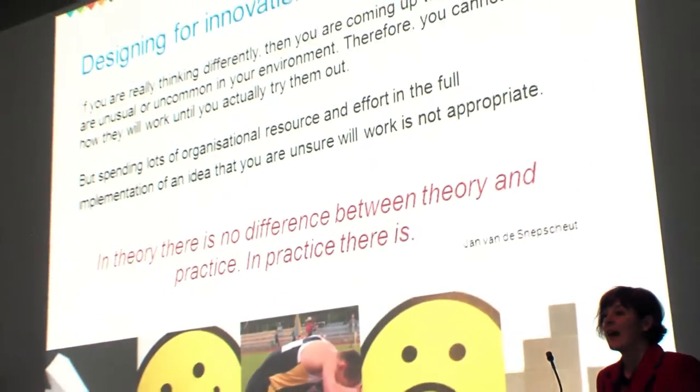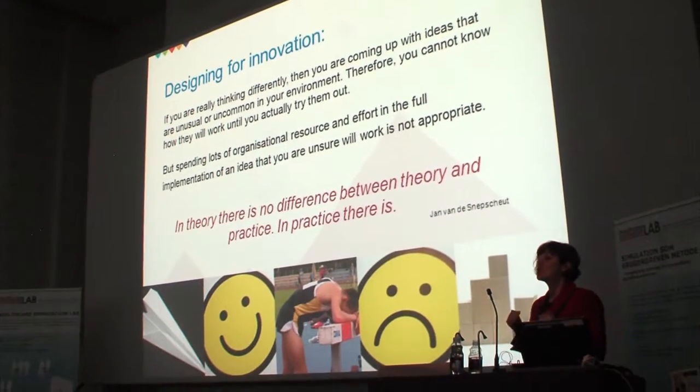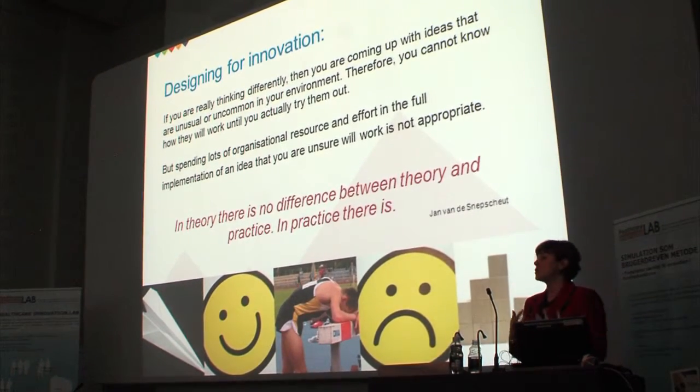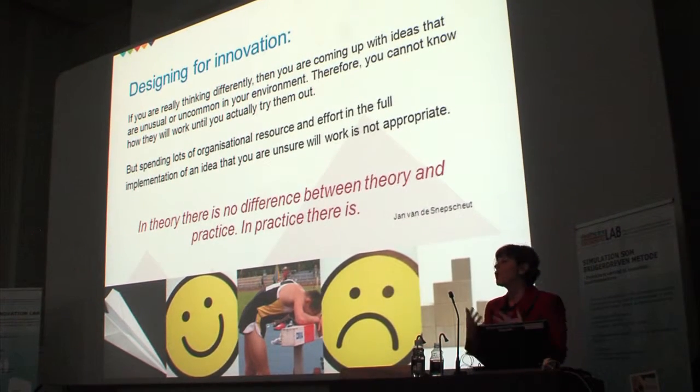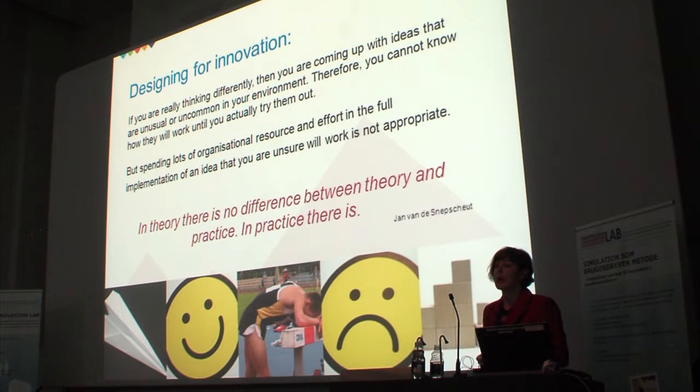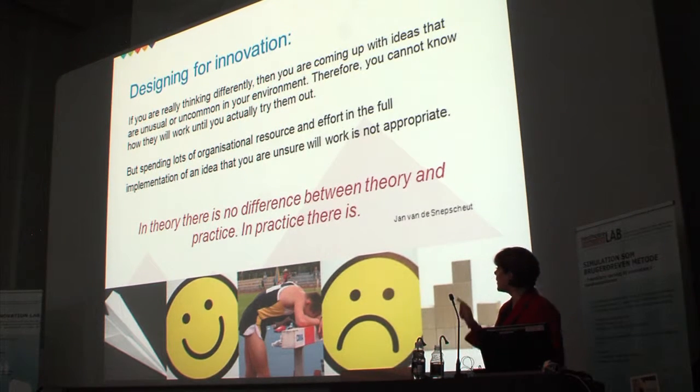Now, what I think is really important is when we're thinking about innovation, we know that if we're saying something is innovative, it's not really been tried in the context that we want to try it in before. And that means there's always a risk. And that's why simulation is so important. We want to tease out all the problems that there could be before we get anywhere near a patient or near to staff.